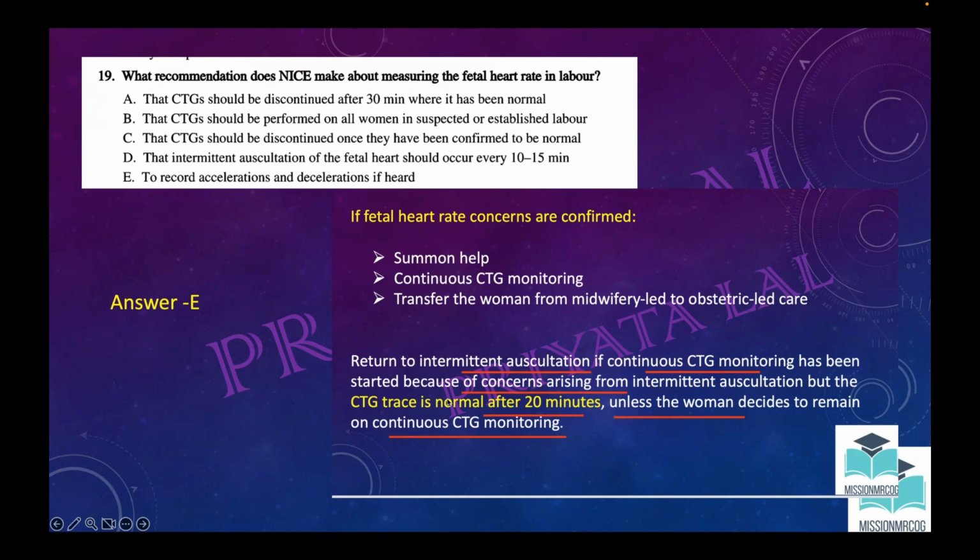This is from the guideline: return to intermittent auscultation if CTG monitoring has been started and CTG is normal after 20 minutes. And the answer is E only. Exactly the same line is written in your guideline.